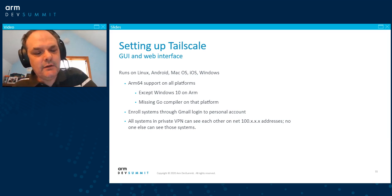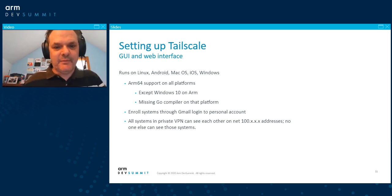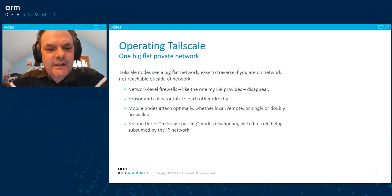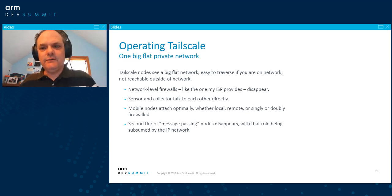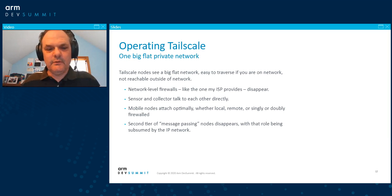If you're using Tailscale, you also get access to a network on Net 100, which is a reserved net for private VPNs. Every system in your Tailscale network can see each other, but no one else can see those systems. And that actually becomes a perfect configuration for sensors. I do not want my sensor data published to the internet, but I do want to be able to access it from anywhere that's a cooperating node on the internet. And because Tailscale gives you a big, flat, private network as your control plane, it's very easy to take two devices that are in two arbitrary places and set them up so that one can see the other, but the world can't see either of them.